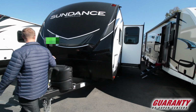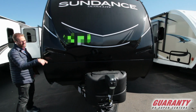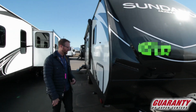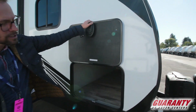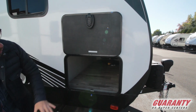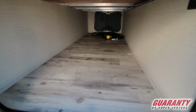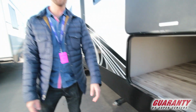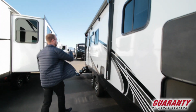So what you have right off the front, a nice diamond plating for your kick plate, LED strips for your lights, makes it easy to couple onto your hitch. Have slant latches for your exterior doors, and magnetic hitches there. Really big pass-through storage, a ton of space down there, and LED strips, so nothing's going to get lost in there that you have to dig for. A really big awning on this.